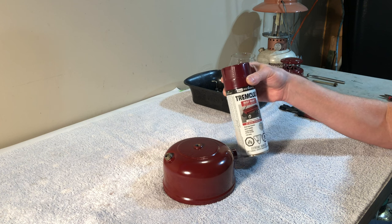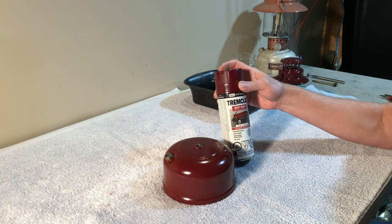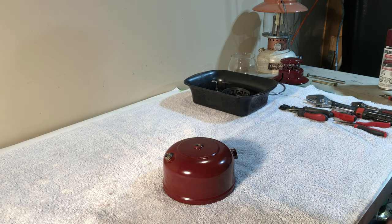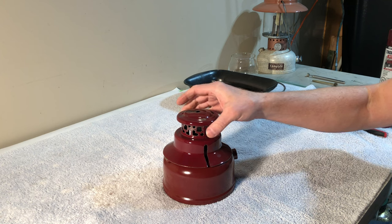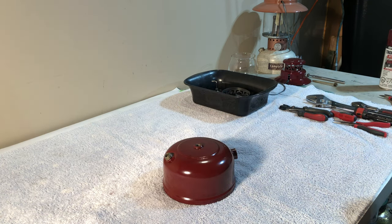Duplicolor is really the best in my opinion. They sell it at Canadian Tire and Home Depot, and their wild raspberry is pretty much a perfect match for AGM's, I'll call it burgundy. The Trim Clad gloss green is also a pretty much perfect match for AGM's green lanterns as well. So sometimes you just use what the closest match is, even if it's not the greatest paint. But I still think it looks pretty good.